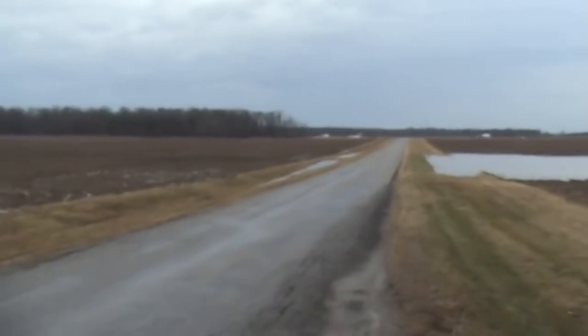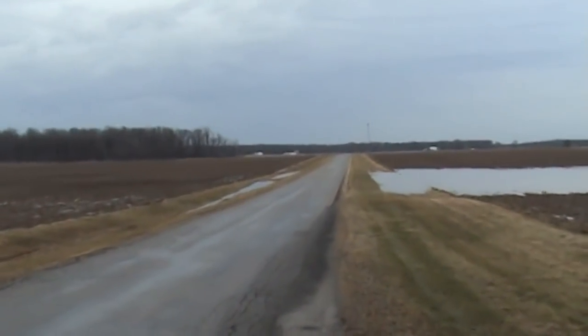Okay, welcome. We're going to be checking out the intensity of a cell tower, the RF of a cell tower, 1 mile from here. Let me show you. Down this lonely road, there is a cell tower that can be seen from a mile away, even though it's really cloudy today. That's our target.